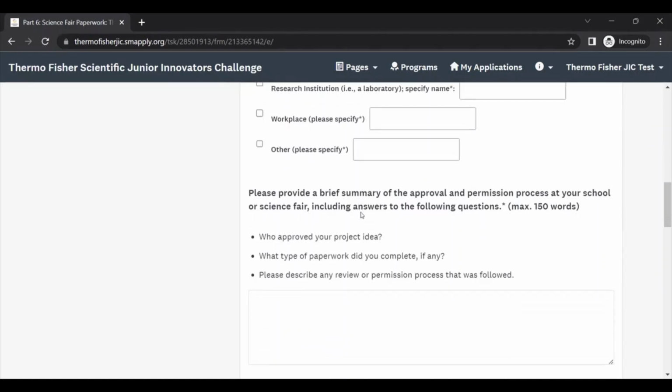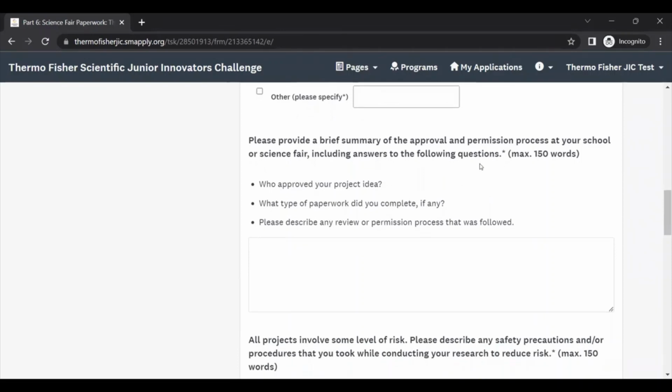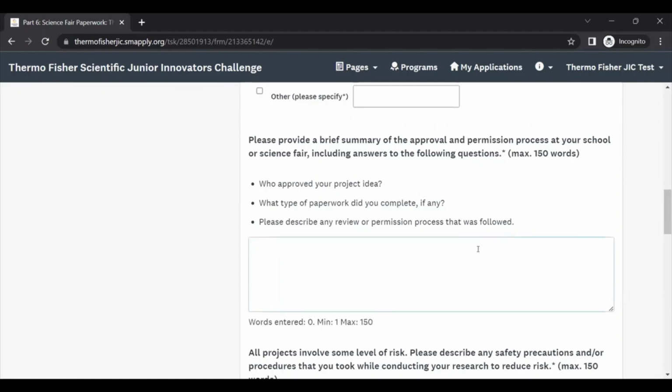Next, we ask that you provide a brief summary of the approval and permission process at your school or science fair, including answers to the following questions. For example, your teacher might have had to vet your project plan before you started your research, or your fair might have reviewed your safety plan once you entered your local science fair. So answer this question in as much detail as possible so that our viewers can understand the type of permission you had before you started conducting your research.